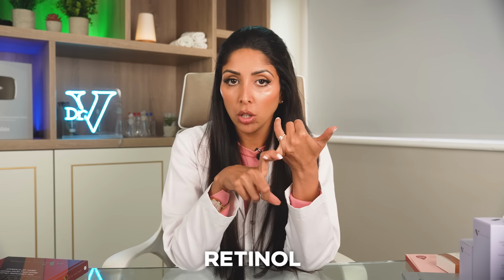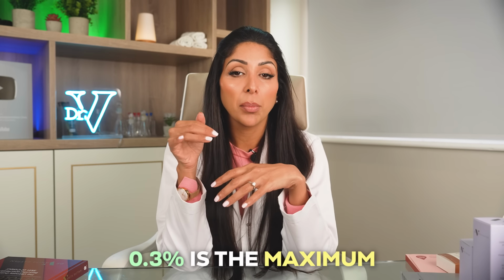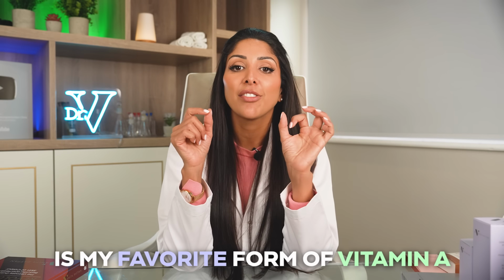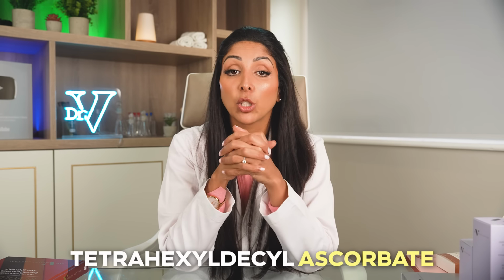Topically, you want retinol. Remember, 0.1% is good for us. 0.3 is the maximum we can use in the EU or in the UK. And retinaldehyde is my favorite form of vitamin A. Retinaldehyde works 10 times faster than retinol, but with zero irritation. Plus, you want peptides. They're fantastic. You want vitamin C. Tetrahexyldecyl ascorbate is one of my favorites. Plus you want stem cells.